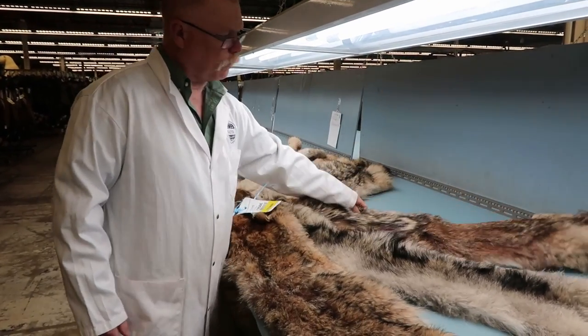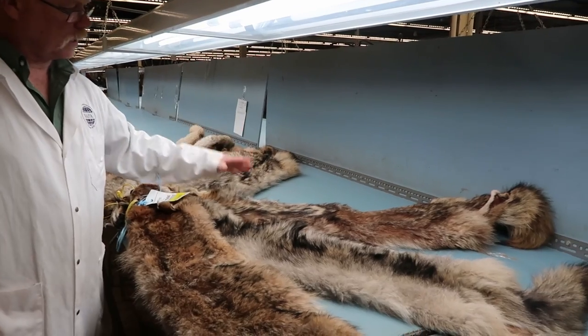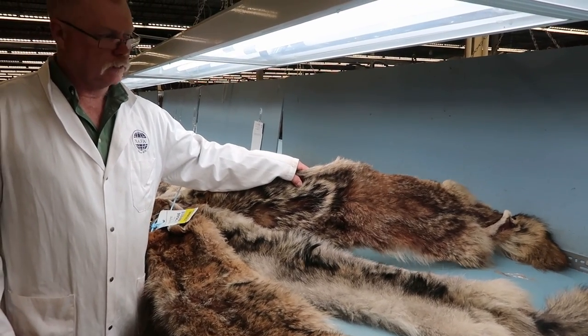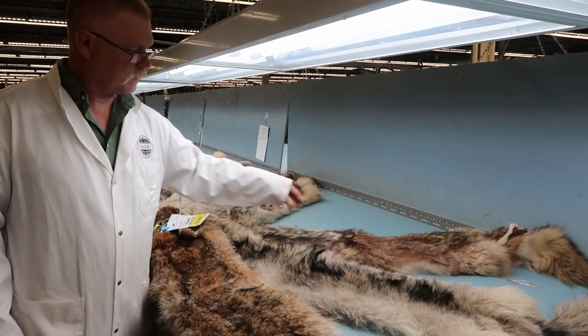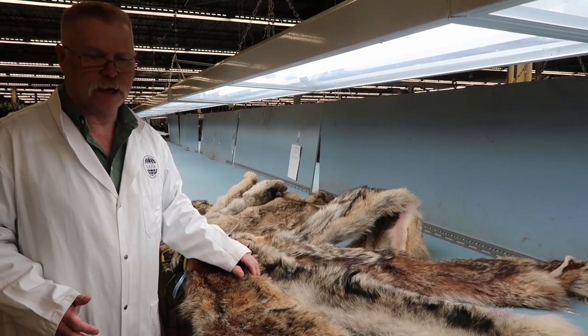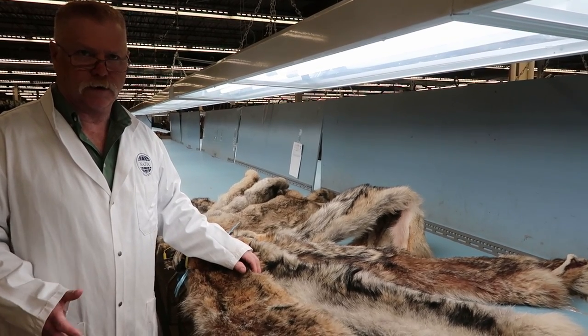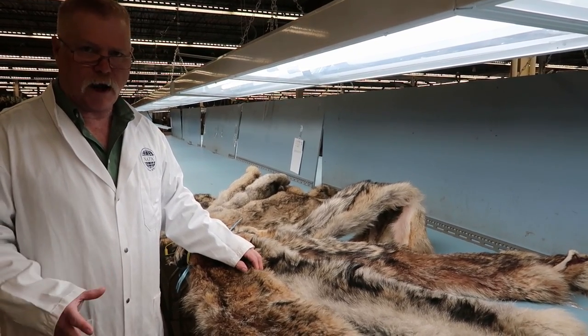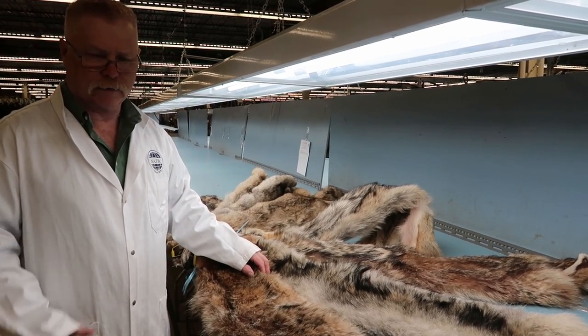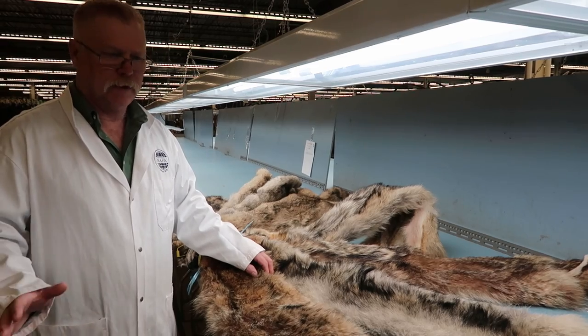There's another one that's really poor. A coyote like this one, don't even ship it to the auction. It just costs the whole trade money. I know the hardest part for trappers to understand a lot of times is grading, because they don't really understand it. But when you see a really obvious major flaw like that, don't waste your money. You did it a favor by killing it, leave it at that.